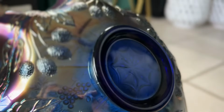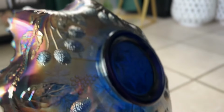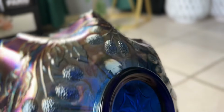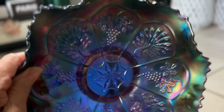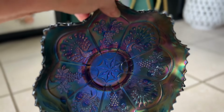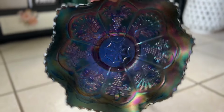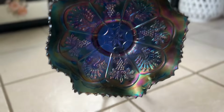In the back you can see it is the blue color, which I am told is the most desirable in carnival glass. So this is going for $75 and up on Etsy. And I've seen them all the way up to $300 on auctions. So for $8.98 that I paid for this, I thought this was a great buy.